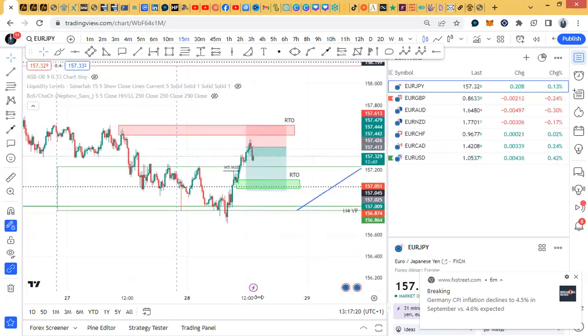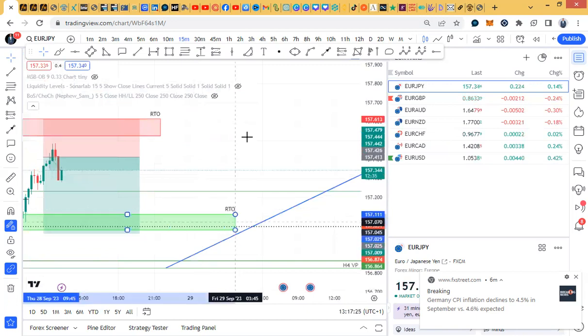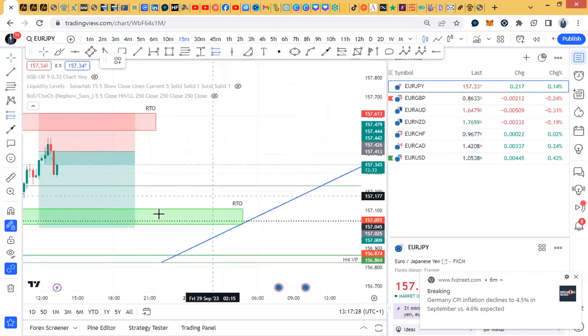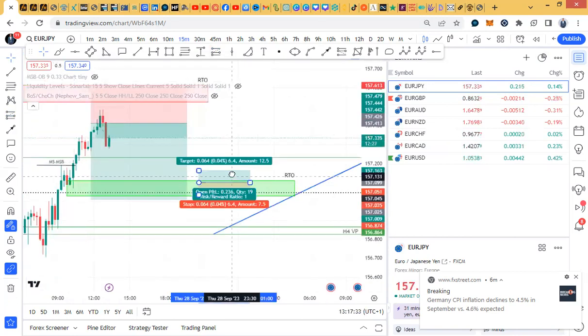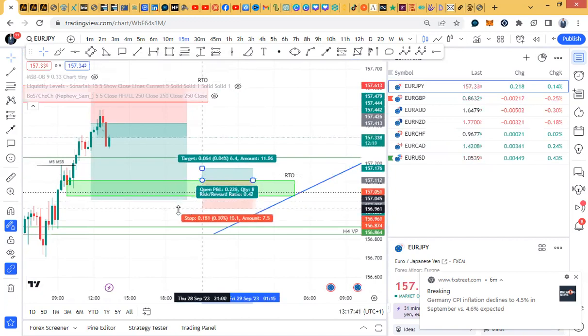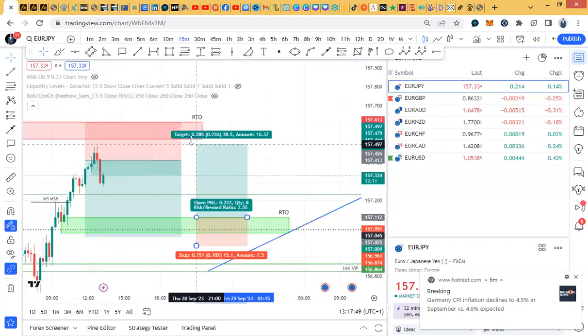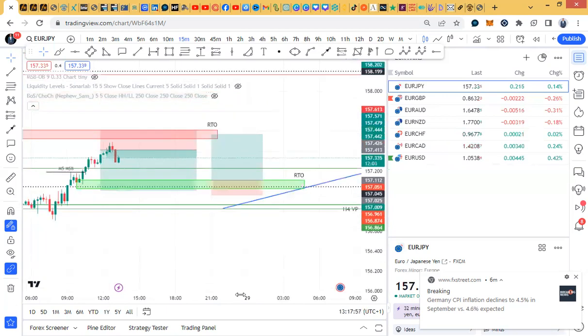But I'm expecting this market to be moving up, probably from tomorrow. Euro JPY moving up probably from tomorrow from this point. That's what I see. Okay, we can give it 15 pips, then we can move up. Well, this is 1:3, my soft spot. So we'll see how that trade plays out.